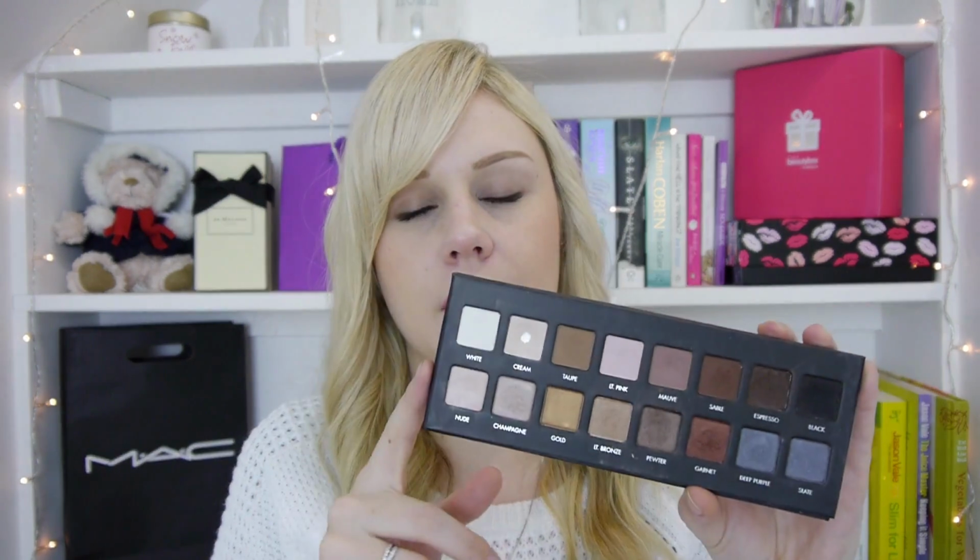That's what I'm using today, and again in my last video. Go and check it out. But this palette is gorgeous. It's so versatile. There's all the neutral colours in here that you could want, with a few more shades that give any look just a pop of colour, which is really nice. It's really lightweight and handy. Perfect travel companion, and I'm so glad that I got one of these.